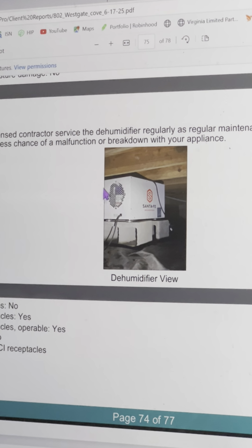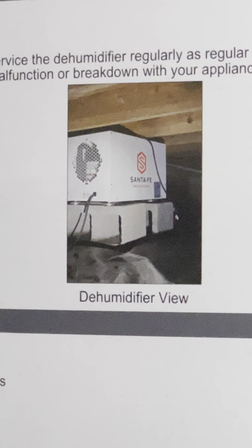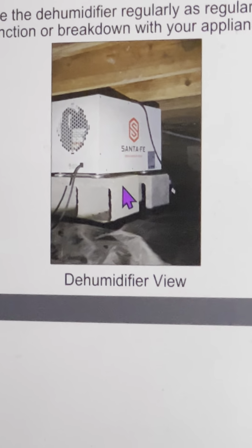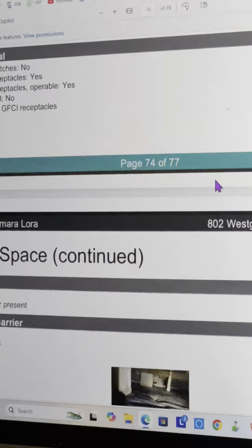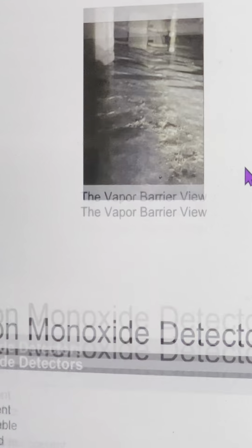So here is the dehumidifier. And it's got a pump right here on this side kicking the condensation out. This is the new dehumidifier. And it's up off the ground like it should be. There is an outlet right here that it's plugged into. Vapor barrier.